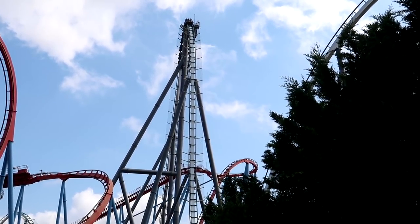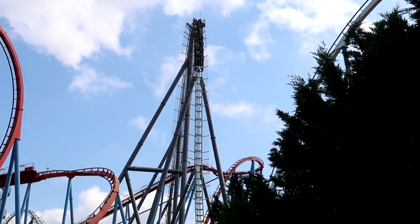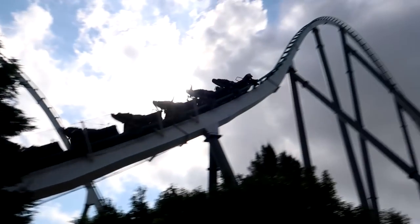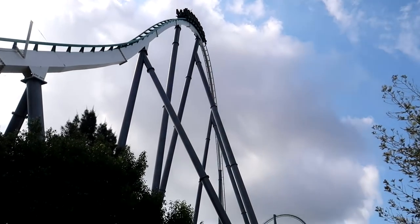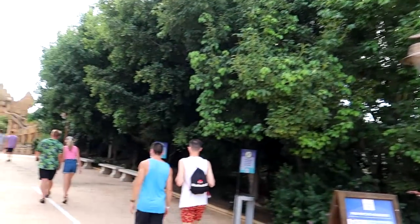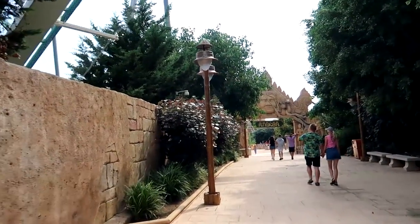With how the queues are looking, I think I might be going for it with the express passes. We'll have to see. But I thought I'm going to come down here first and have a ride on Angkor. Wow! Honestly, what a beauty. Love this area around the back of the park. It's the ride that a lot of people tend to forget about, so I've never really waited a long time for this.